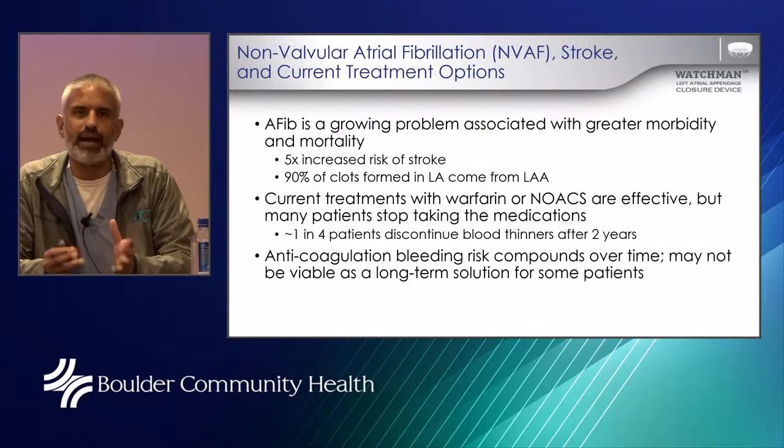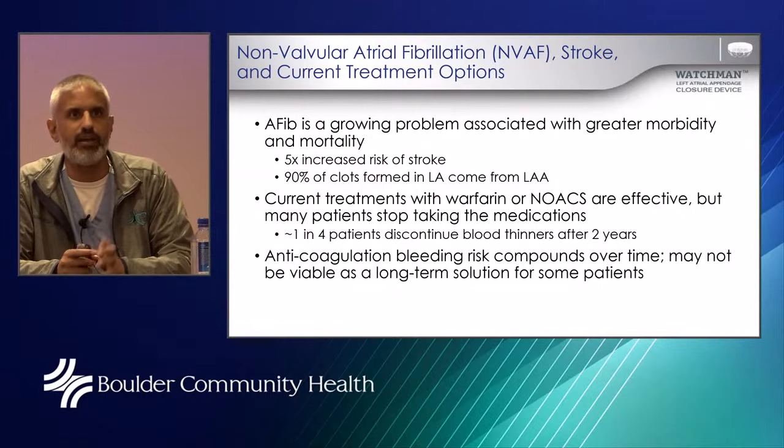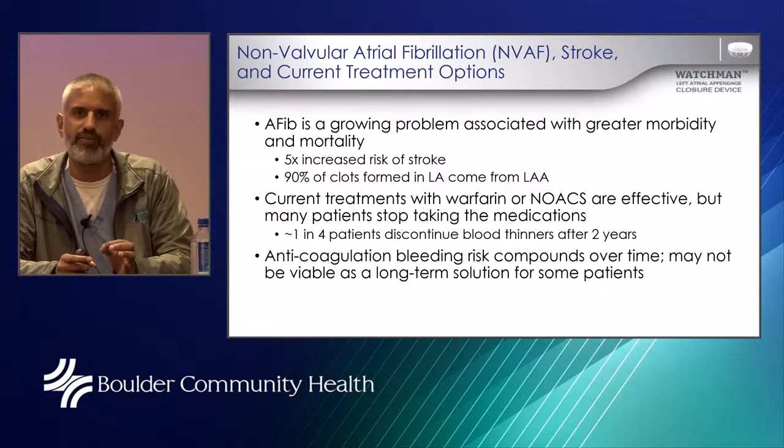So what I want to comment on, number one, is that AFib is a growing problem associated with greater morbidity and mortality, with a 5 times increased risk of stroke, especially if you have an elevated CHA2DS2-VASc score. If I didn't mention it earlier, over 90% of clots from atrial fibrillation-related strokes come from the appendix of the heart, the left atrial appendage. So our current treatments with warfarin or the NOACs are effective, but many patients stop taking the medications. Anticoagulation bleeding risk compounds over time and may not be viable as a long-term solution for some patients.